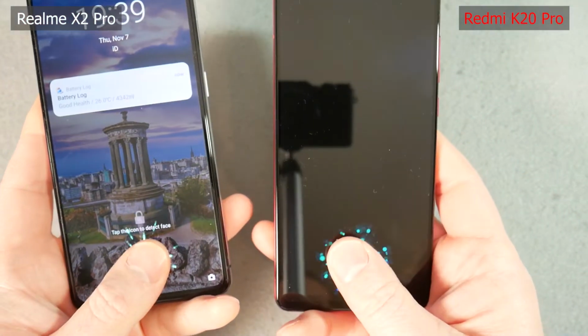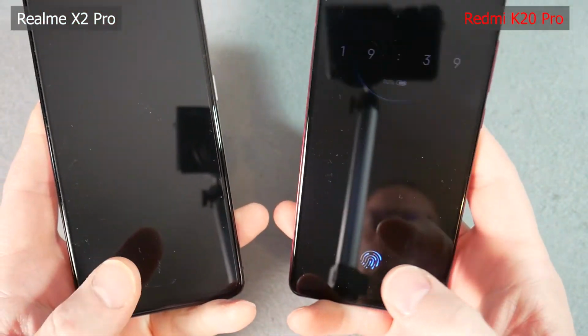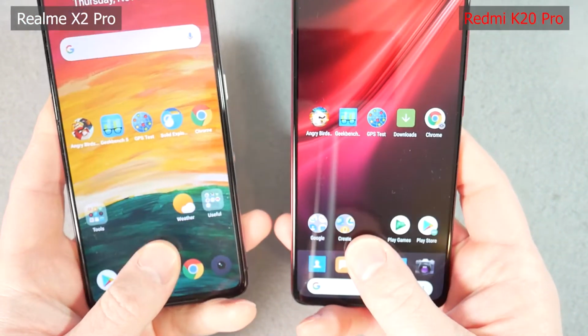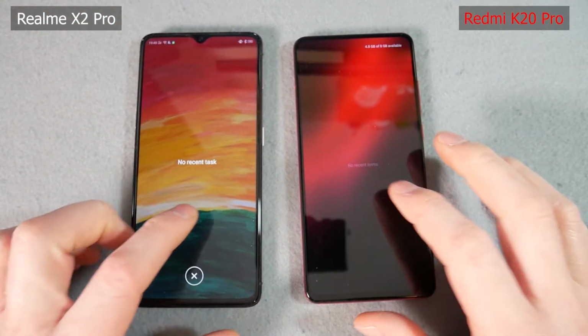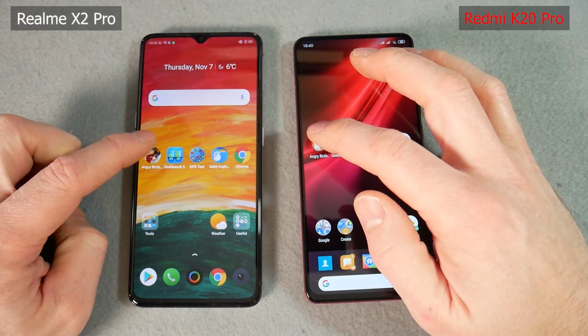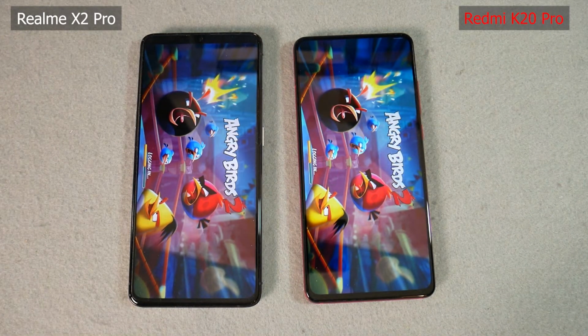And I think it's really hard to separate the two. They're both actually very quick for in-screen fingerprint sensors. Possibly the K20 Pro, there's a couple of times it was slightly quicker, but I think it has to be a draw. We're going to move straight on with the Angry Birds 2 opening test.